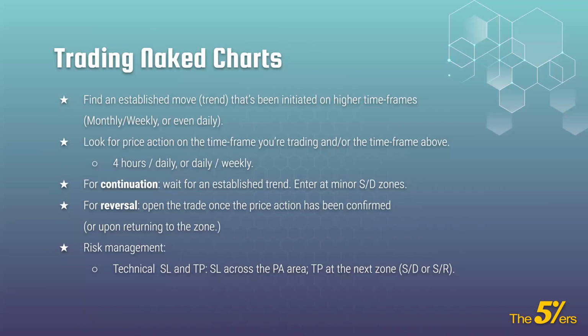And in this case, if you're using price action or supply and demand, you can always set the stop loss across the price action area or across the supply and demand, and see if the target is good enough with your risk reward ratio at the next zone, the supply or demand or the support and resistance, to make sure that you have enough room for the target to be hit relative to the risk you're taking.